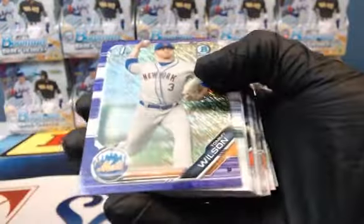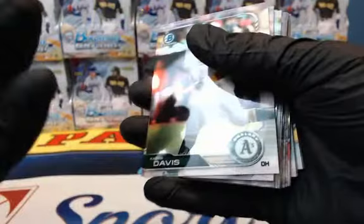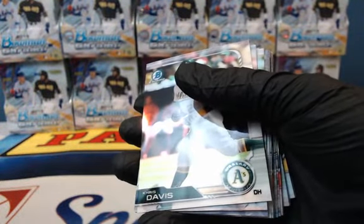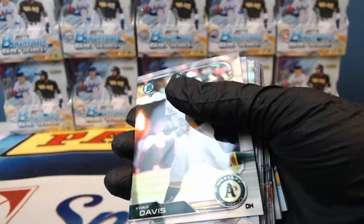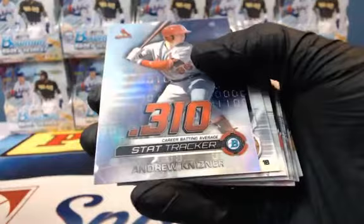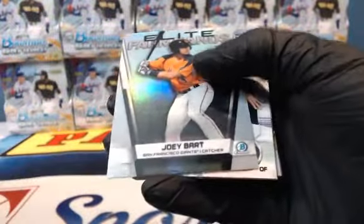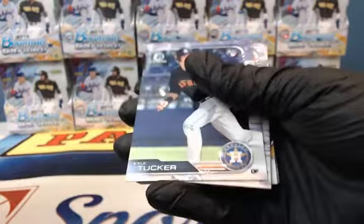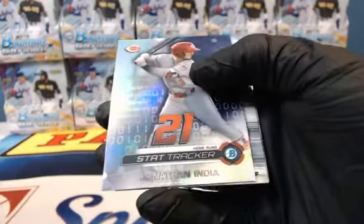Got Tommy Wilson, purple shimmer. Andrew Knizner, Stat Tracker insert. Andrés Giménez, Arizona Fall League insert. Joey Bart, Elite Farmhands. Oh, we should have three autos in here because of the Stat Tracker. Jonathan India, Stat Tracker.